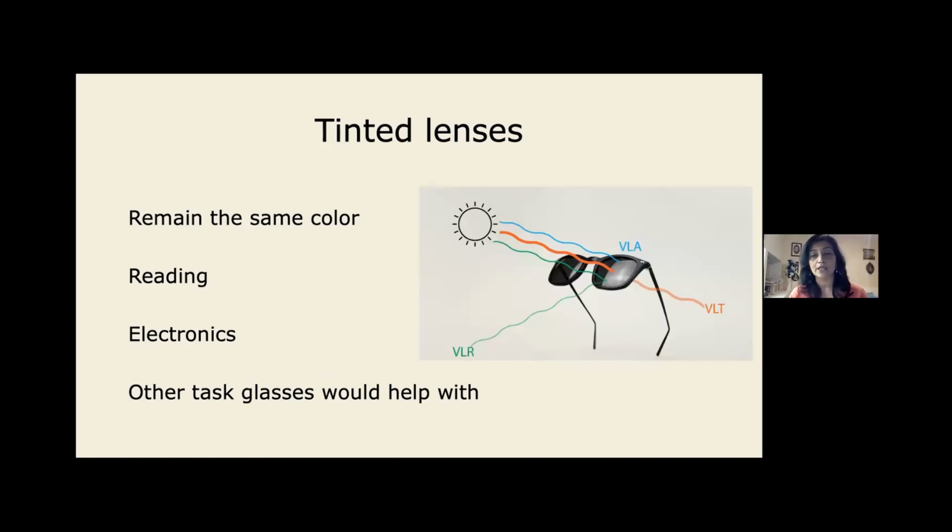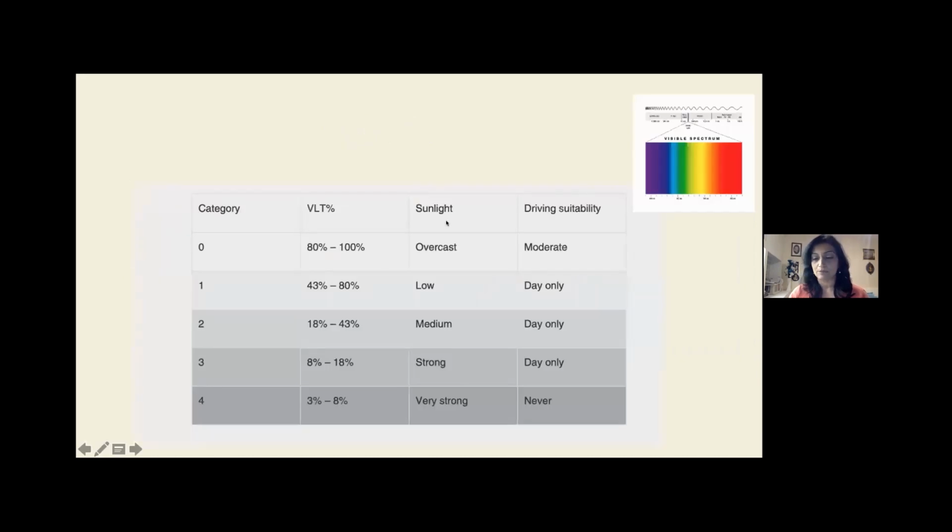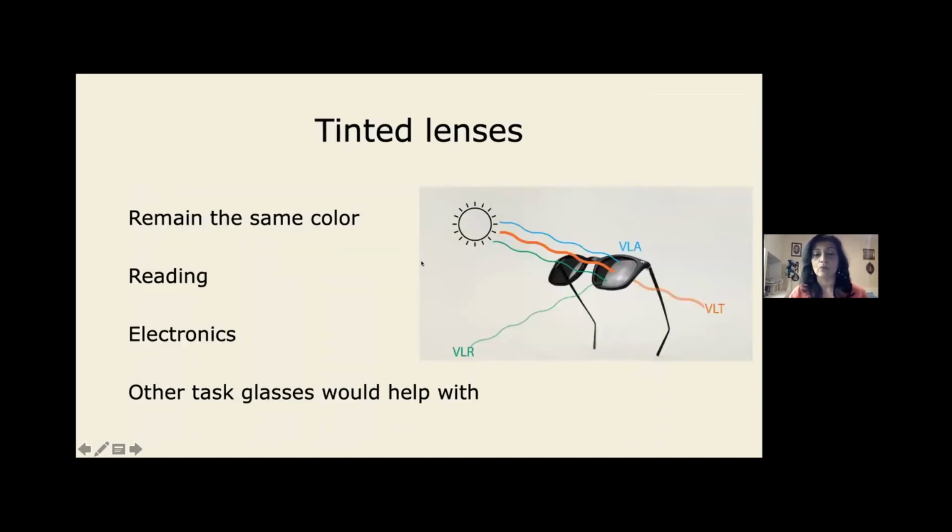So what we're looking at is the visible light. Let me just go back, sorry. What we're doing is reducing the visible light transmission, and we need glasses that will absorb the visible light and also reflect off all the unnecessary light that is entering the eye.